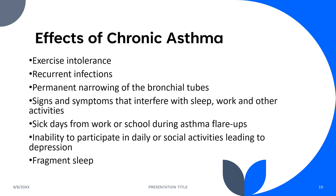They have this permanent narrowing of the bronchial tubes. We call that remodeling. Signs and symptoms interfere with sleep, work, and other activities. They have a lot of sick days from work or school during asthma flare-ups, and the inability to participate in daily or social activities leads to depression. A lot of patients that have chronic asthma have a high degree of depression because they can't socialize or interact with their friends or go on trips, things like that.